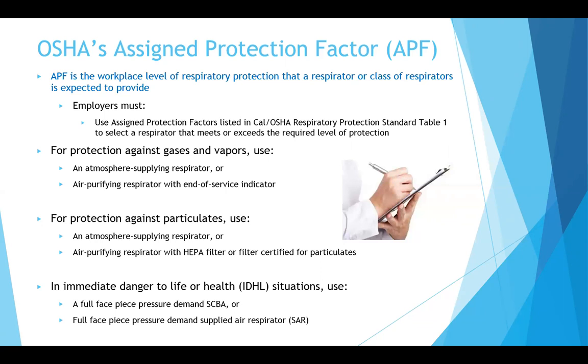For protection against particulates, use an atmosphere supplying respirator or an air purifying respirator with a HEPA filter or a filter that's certified for particulates. And in the case of immediate danger to life or health situations, use a full face pressure demand SCBA, self-contained breathing apparatus, or a full face piece pressure demand supplied air respirator. So again, those are ones where you've got clean, pure air being supplied to you, because those immediate danger to life or health situations might include oxygen deficient atmosphere. So filtering the air is not going to help in a situation like that.